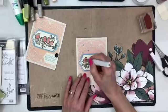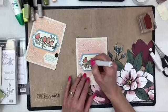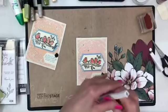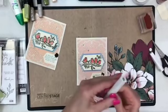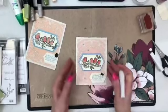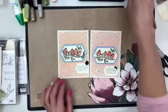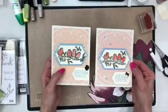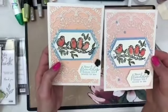I'm not going to do that right now because I'm probably going to be doing a YouTube video on it, but I probably should do it because my Wink of Stella just ran out, but there it goes. And just add some Wink of Stella to it. There you go. Same card, a little change up.